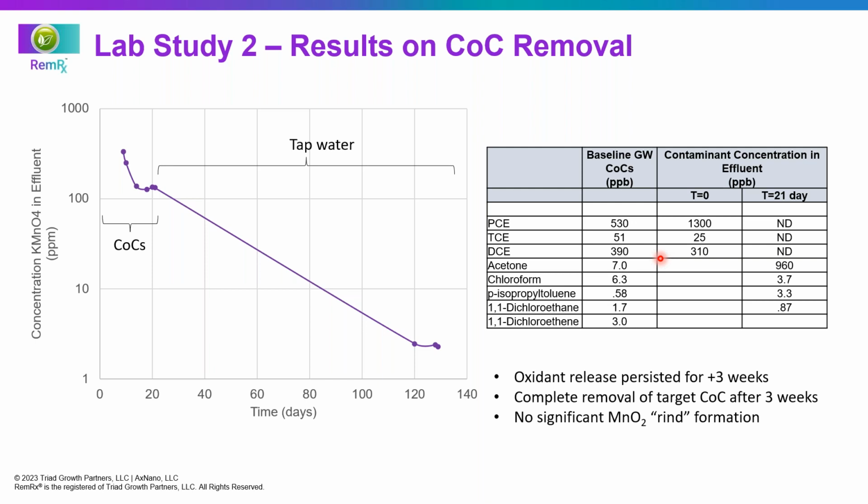And then on the middle column and the right-hand column, we have the contaminant concentration from the column study that was done in lab. So samples of groundwater were shipped to the lab, and then we have T0 for PCE, TCE, and DCE before flowing into the column, and then after the 21-day experiment, measuring the contaminants in the effluent after being exposed to the CRI. And so the targets of PCE and TCE and DCE were all non-detect at that point. And so this speaks to the ability of the controlled release to release a sustained amount of oxidant to overcome those ppb level of contaminants.